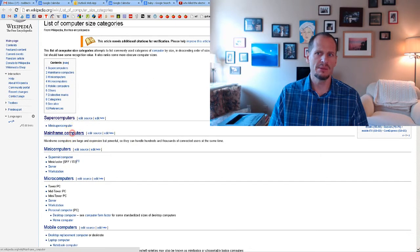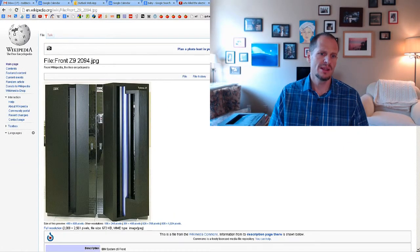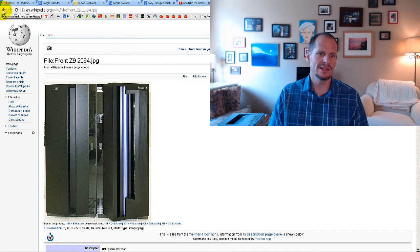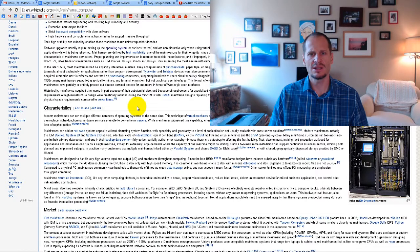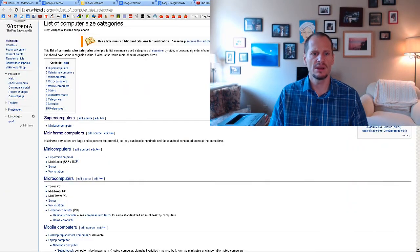And then we have mainframe computers, and here's a picture of a mainframe computer. It's not really that great of a picture, but it's not as big as that supercomputer, obviously. Mainframe computers are going to be used to run large businesses. So like Shell Oil Company, Disney, any large business, they're going to have mainframes. State Center Community College does not have a mainframe, right? But we do have servers and larger computers, just no mainframes.